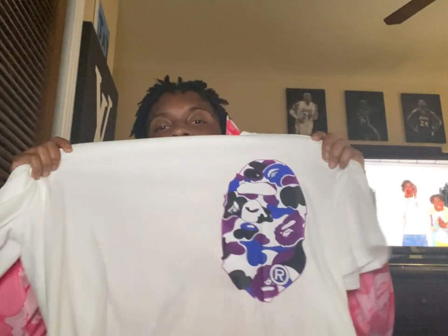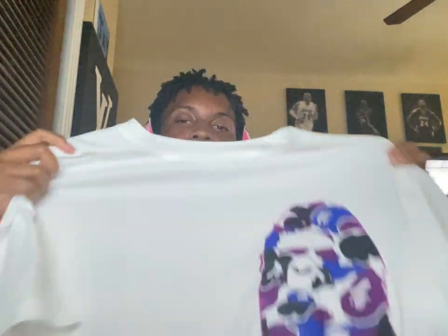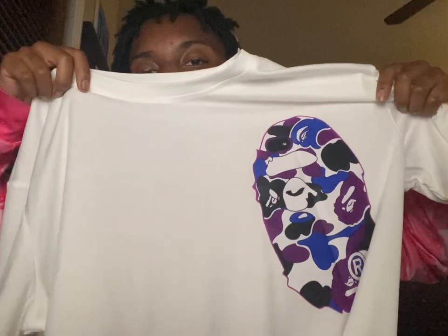Next shirt, we got this white one right here. Paid like 20 for this. It's alright. I wear this with my Jordan 13s, but it's alright. I don't really like it. It ain't come how I expected. I guess like a 5 out of 10.